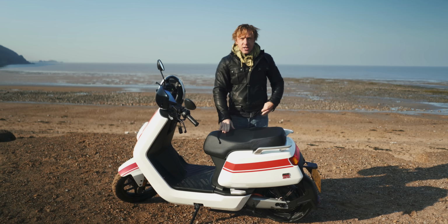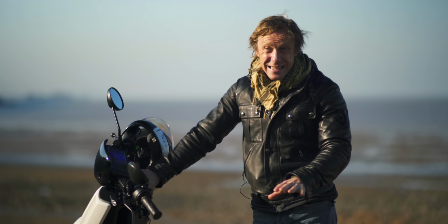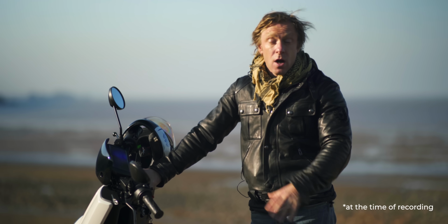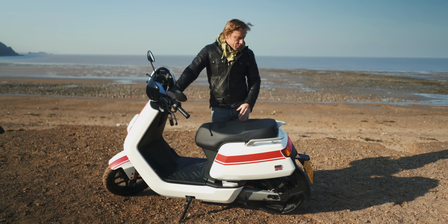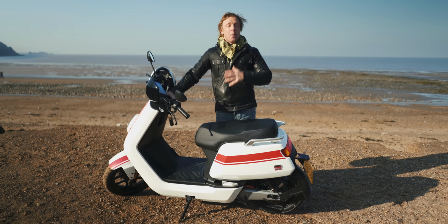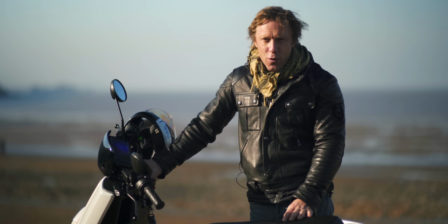This is the Niu GTS-Pro scooter, over 500,000, I think. In fact, latest is 650,000 of these sold worldwide. A lot of that is in China because it is a Chinese company. So it has become, not only because of how it's made and the battery that it contains, because of the number sold, it is very much the Tesla of scooters.